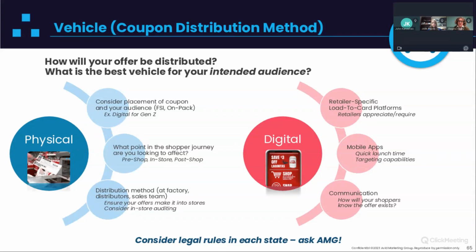At what point in the shopper journey are you looking to affect? Is it essential that you grab that shopper before they even enter the store, or can it be in store? And there are many categories where you really need that post-shop engagement to really keep them engaged within your brand.